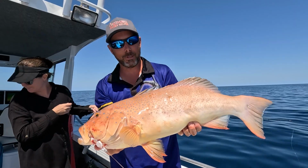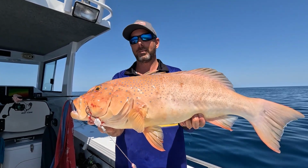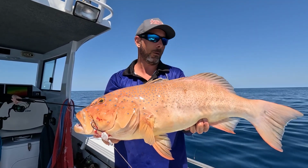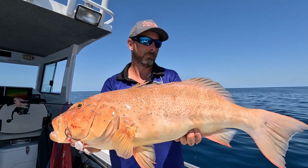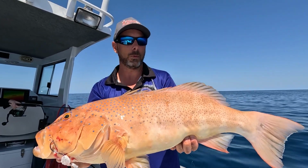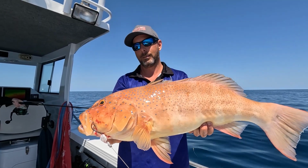Oh yeah. That's what you come to the Great Barrier Reef for. Beautiful coral trout like that. I don't have any marks out here or anything. Just came to an area, I thought, have a look. It's one of the closest reefs to the Whitsundays, and sure enough, found the fish on the sounder, a bit of bait there with it, a little bit of structure, dropped down and we're catching quality fish.